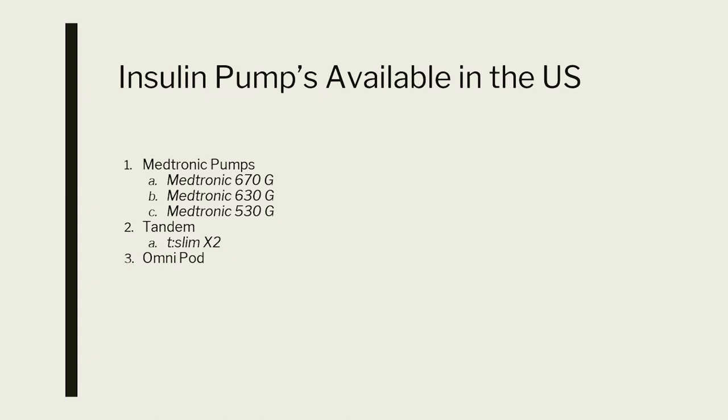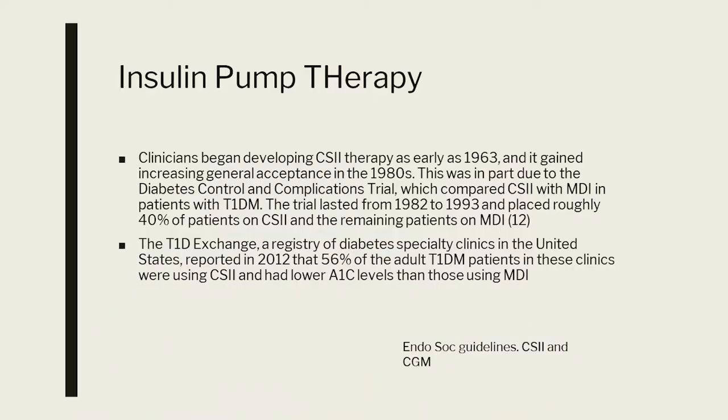And so they are predominantly used in type 1. But certainly you have plenty of usage of these in your insulin-dependent patients with type 2 diabetes. It is becoming less difficult to get these approved, especially through Medicare. So certainly something that is not uncommonly seen in the type 2 diabetic patients. We're going to go through a little of these. This is just some of the history stuff.